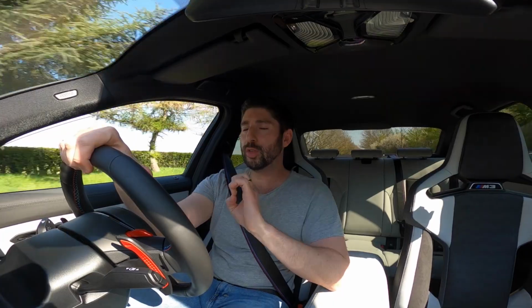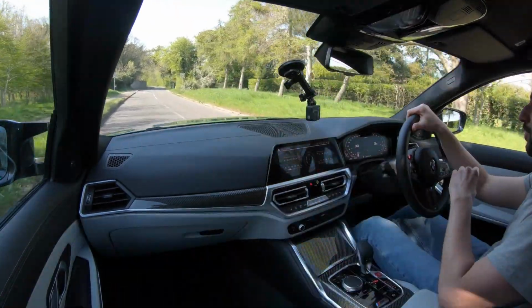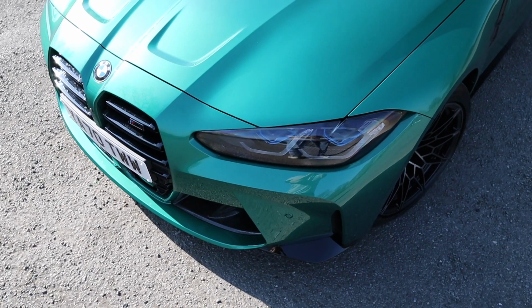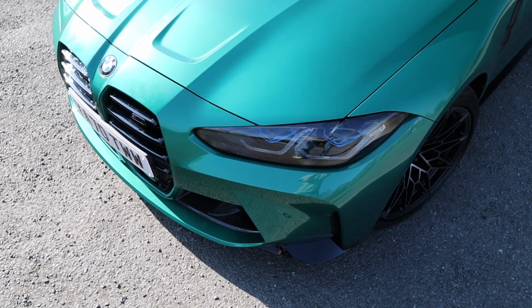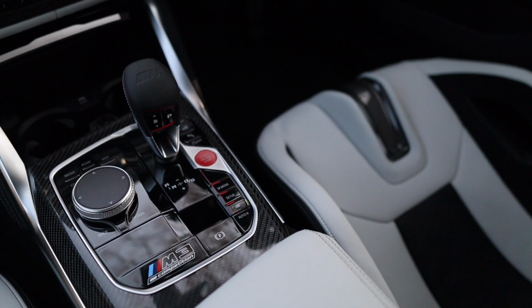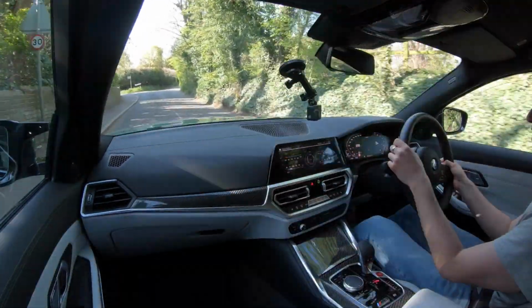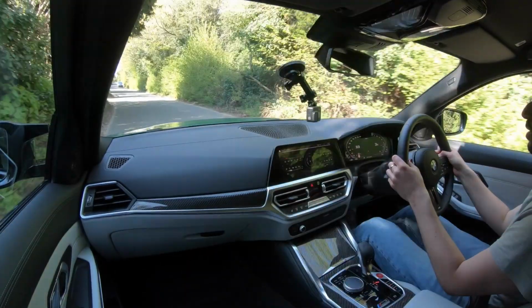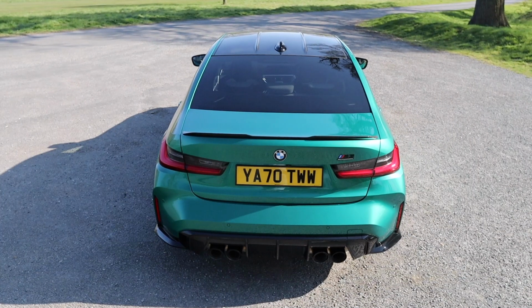I have been a massive fan of the Giulia Quadrifoglio for a very long time. I've driven so many of those. In fact, I'm very accustomed to how that car drives. And there's been a lot of hype about the new G80 M3, and for a good reason, I guess, because it is a huge leap forward in terms of technology from BMW in comparison to the F80. But has it lived up to it? That's what we're going to find out today, and whether I prefer this over the Giulia Quadrifoglio.